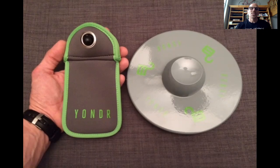Anyway, Yonder gave me access to 300 of these cases so we could do studies at the University of Waterloo. So we've been studying the impact of locking away people's phones in classrooms, and Professor Daniel Smilek and I have been doing that, and we're still working on that research.